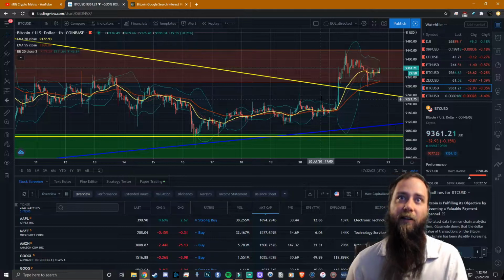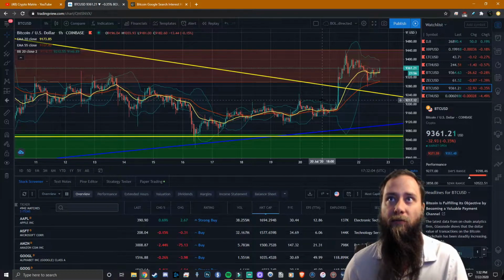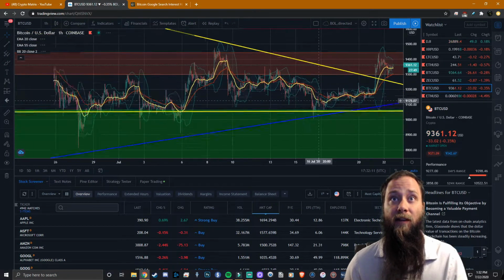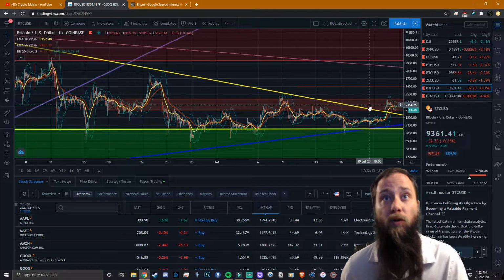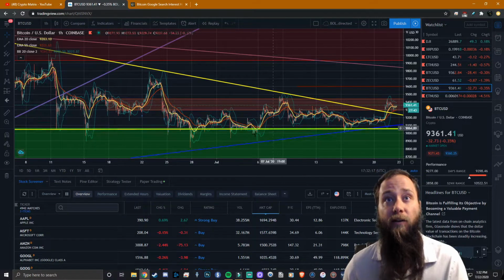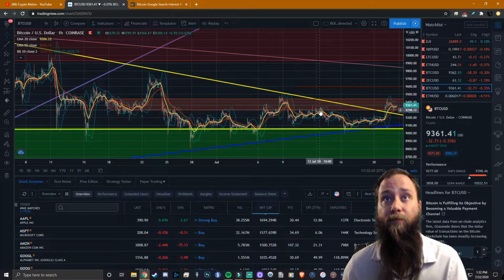And I think it's just a matter of time before we get a big break again, one way or the other, just because of all this sideways motion. If you look, this whole month has just been one big sideways motion, getting tighter and tighter, putting in higher lows and lower highs.